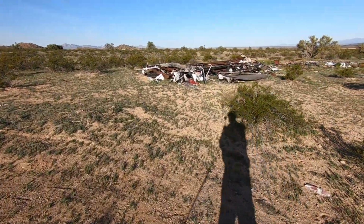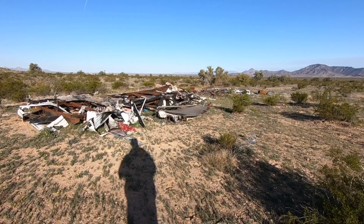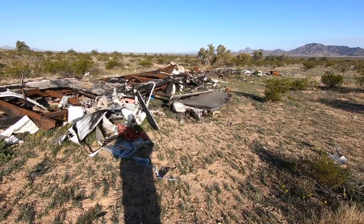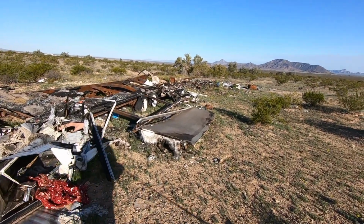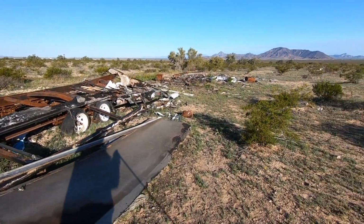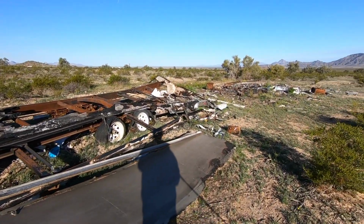Looks like somebody had a trailer fire. Oh my goodness. This is scary. I don't know what happened here, but a good reason to bring a fire extinguisher with you in your camper, huh? Yikes. I don't remember this being out here though a year ago. Kind of wish somebody would come out here and get this out of here though. This is not good.